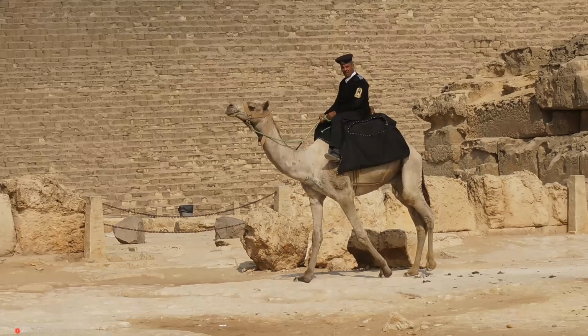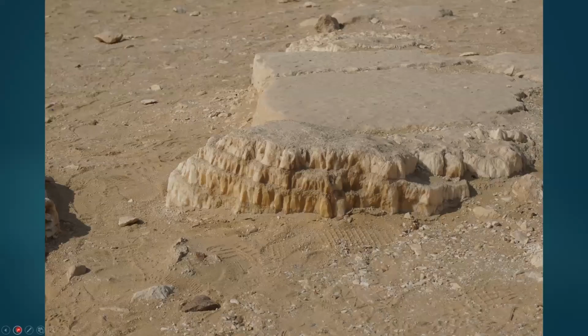Up at the Great Pyramid, the first pyramid, this is a security guard on camel. And actually at some point he parked the camel and there were kids climbing up the pyramid. And so he got after them. It was sort of fun to watch him, like horseback, but camelback.